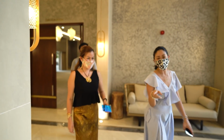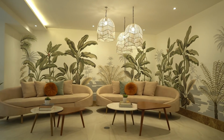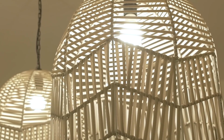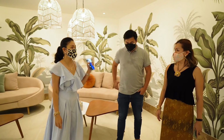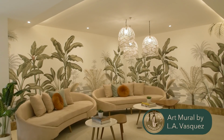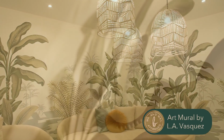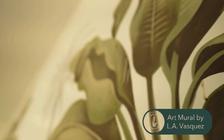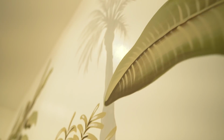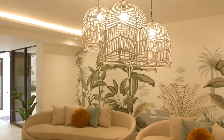So we're going to the rooms, but before we do that, let's stop over this space and really nice nook. This is a mural done by a local artist, L.A. Vasquez. I love how it depicts the landscape in very muted colors. Instead of doing a panoramic wallpaper print, it's a nice rendition by a local artist. I really love the space, the accent of the pillows, and this drop light. It suits it well because it's near the door, and the breeze feels fresh, like it's real.